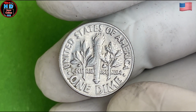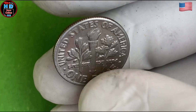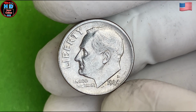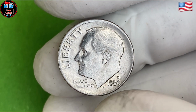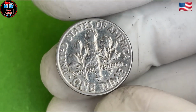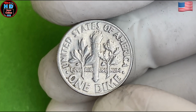The Roosevelt dime was introduced in 1946 to honor President Franklin D. Roosevelt, who passed away the previous year. Designed by artist John R. Sinnock, the coin features a profile of Roosevelt on the obverse and an image of a torch, olive branch, and oak branch on the reverse. These symbols represent peace, strength, and unity, virtues that were central to Roosevelt's presidency.